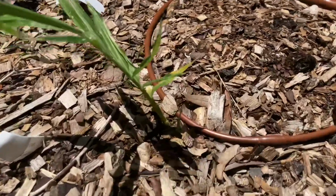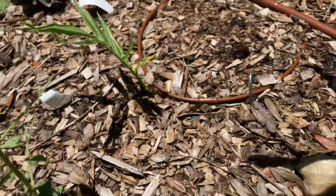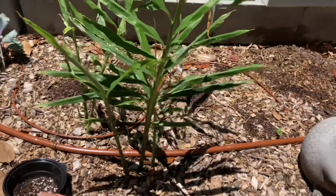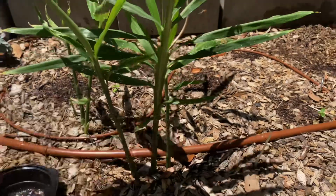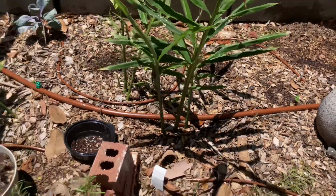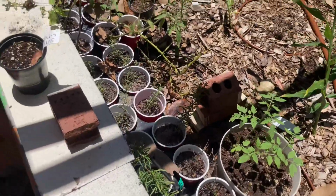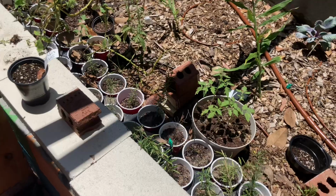Let's see if I can get a little closer here. You can see that little ginger shoot popping up. That was up last night. And this thing here, if you saw the last video, these two were very short and they're just shooting up just like crazy. You got our rosemary starts down here, still looking pretty good. I did cut them back some, so I'm hoping we can get some better growth.